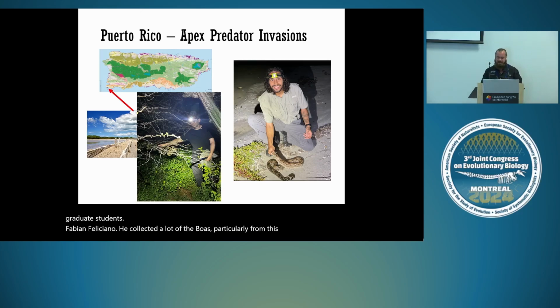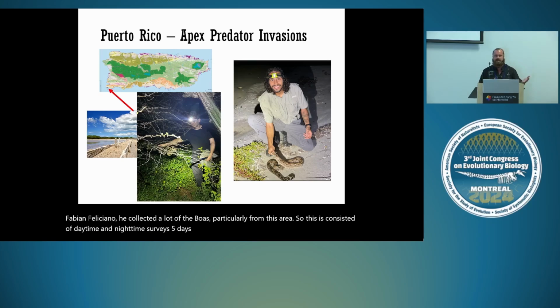So this has consisted of daytime and nighttime surveys 5 days a week ever since last December. Capture rates have not gone down, and they have already removed, and they're removing every single animal in this case. Over 300 animals have been removed in 8 months from a single 5-kilometer transect.